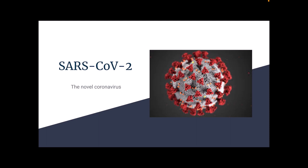SARS-CoV-2 is the specific virus that caused the COVID-19 pandemic that swept over the world in 2020. SARS-CoV-2 is from the coronaviridae family, which also contains viruses such as SARS-CoV-1, which caused the SARS outbreak of the early 2000s, and MERS-CoV, which causes MERS.